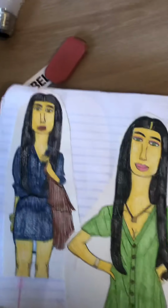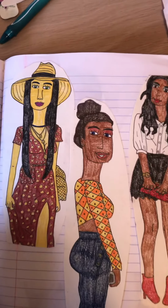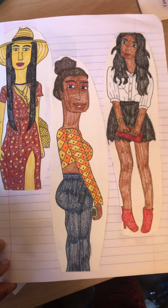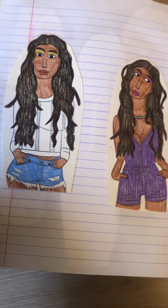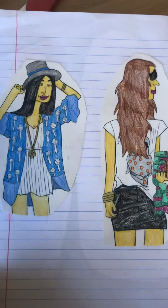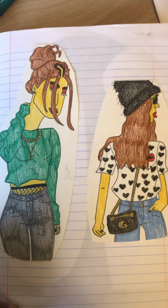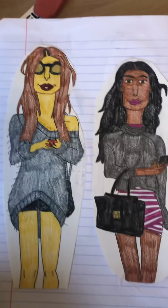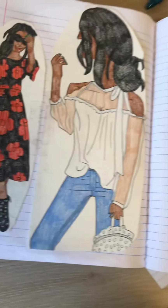So I wanted to try to give her different clothing choices to try to represent the European style, I guess, to show that she's different. And at the first stages of this sketchbook, I was just thinking, okay, let me just show different style choices of the characters, get a feel for them. I didn't really think of a plot or anything yet.